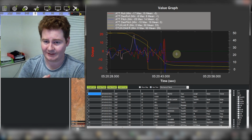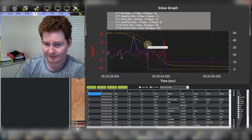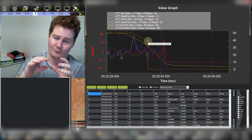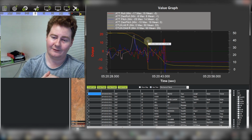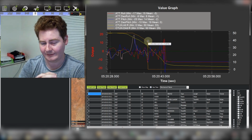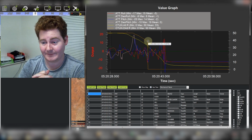My thinking is that there is some kind of power drop which causes the copter to lose lift, and then once the copter loses lift, of course the flight computer then crashes after that point. That's the only thing I can think of. So I hope that helps.